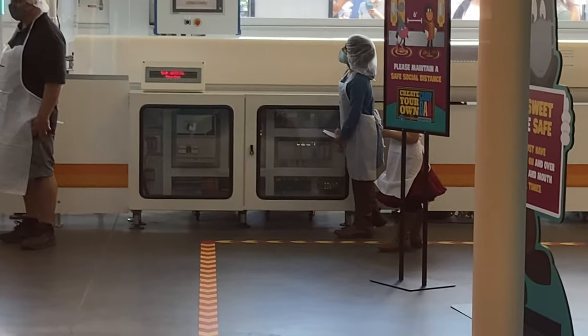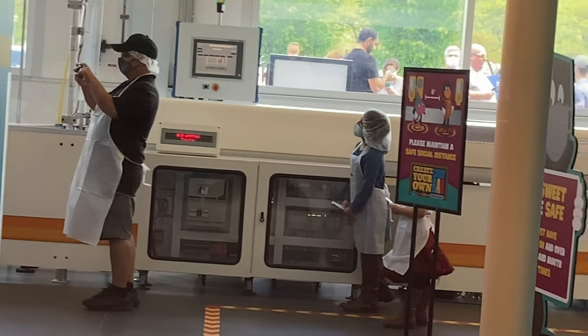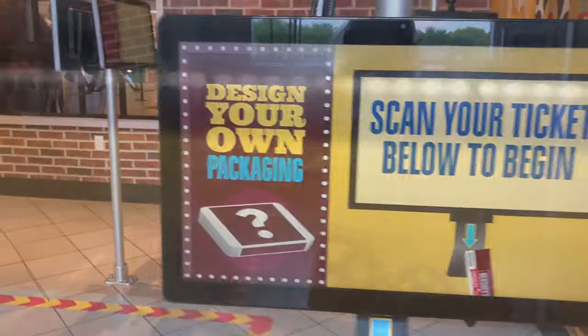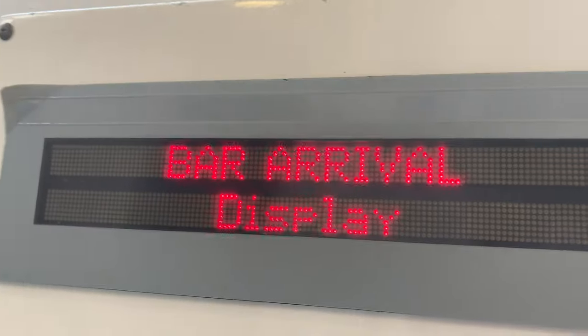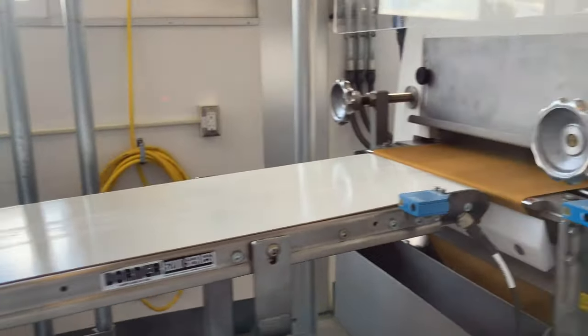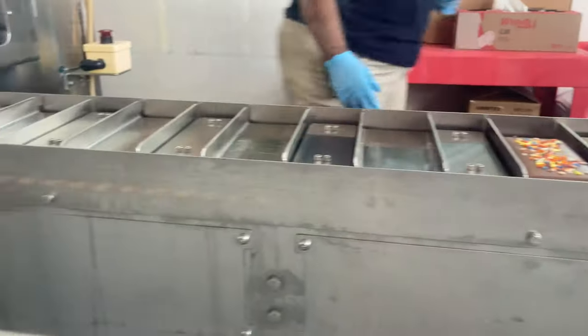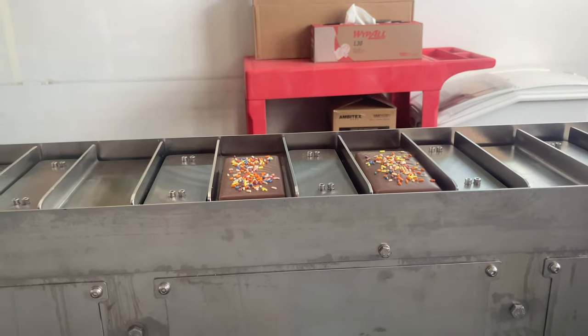Here, we're looking at the big board to see if our names are there yet. So over here, we're waiting until the sprinkles come on our chocolate bars. The chocolate bars are coming with the sprinkles. You can see that it has sprinkles in it. Big machine that dries your chocolate bar.